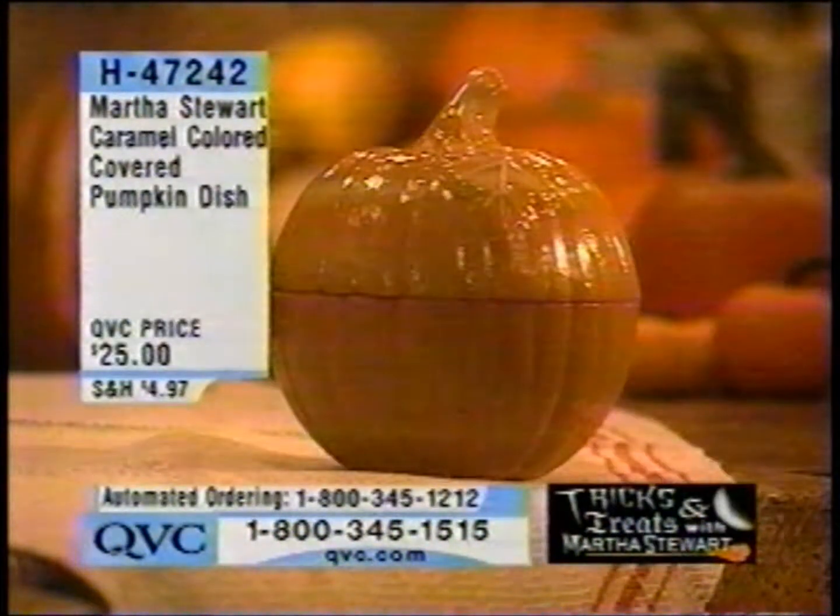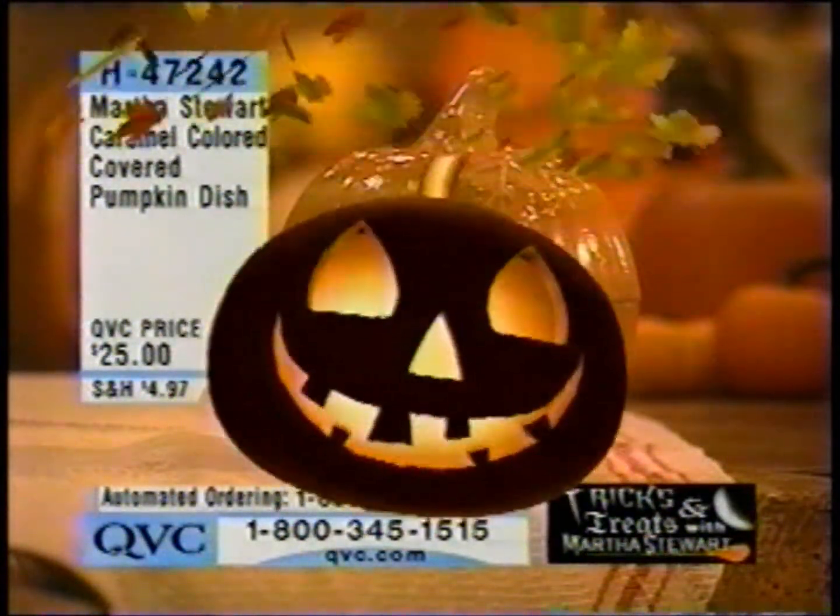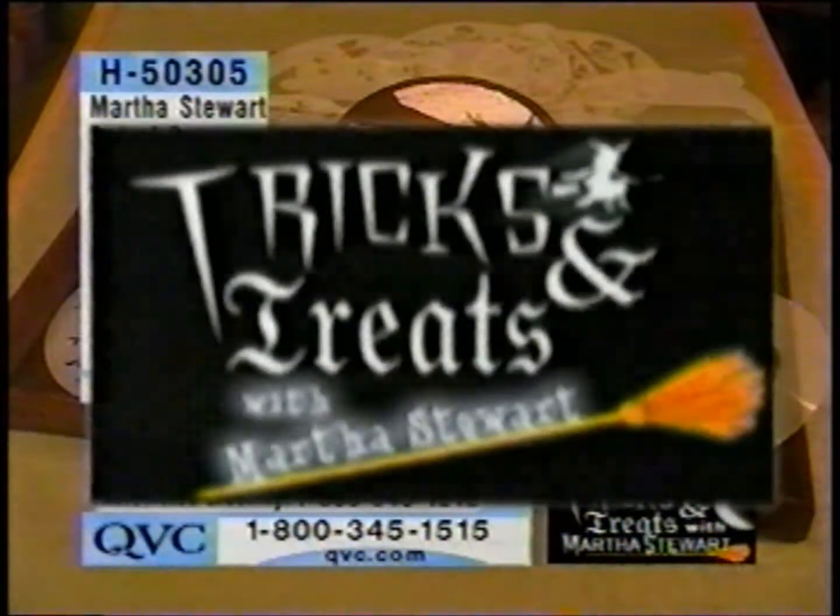And H47242 is the Martha Stewart caramel-colored covered pumpkin dish. Now this is a really nice pressed glass dish. I want to make sure you understand that this isn't a pumpkin. It's beautiful pressed glass, which Martha loves, and it's done in a caramel color for this time of the year. $25, great for any kind of goodie.